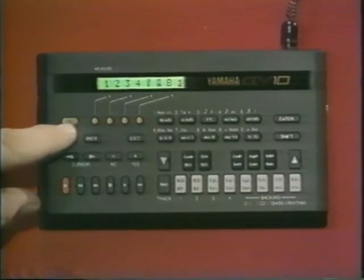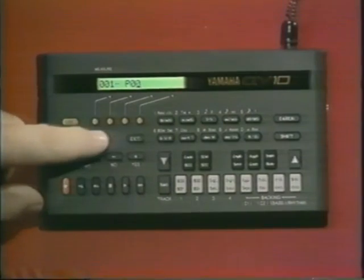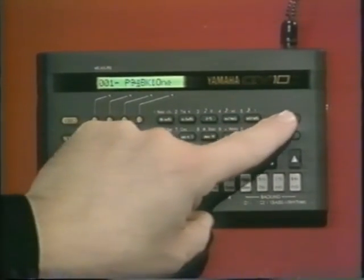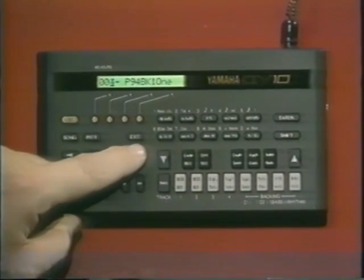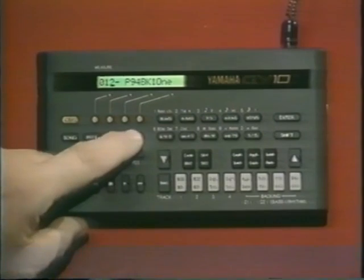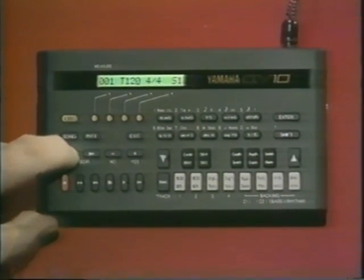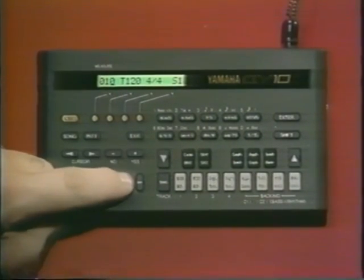So for this example, we will choose pattern number 94 to be entered into measure number 12 of our 12-bar blues. Let's scroll up to measure 12 or measure 10 and listen to the drum break.